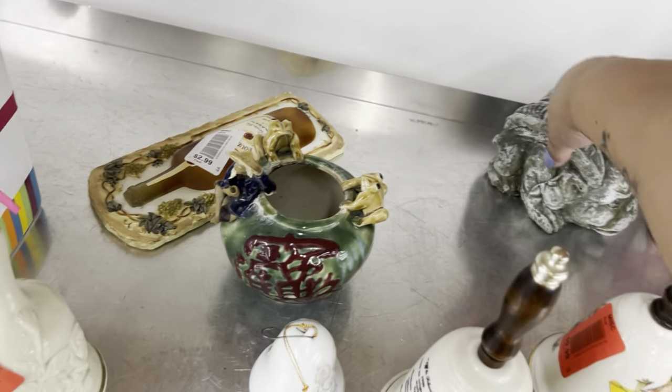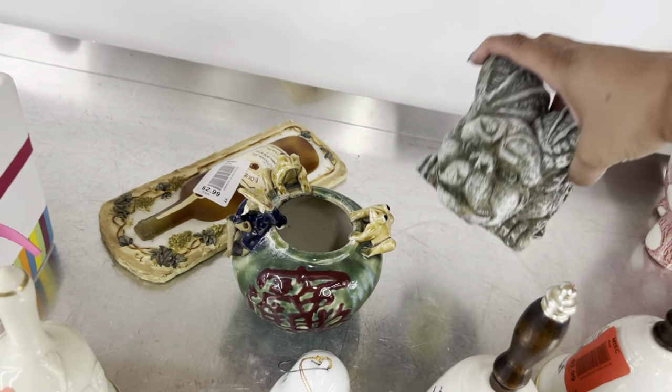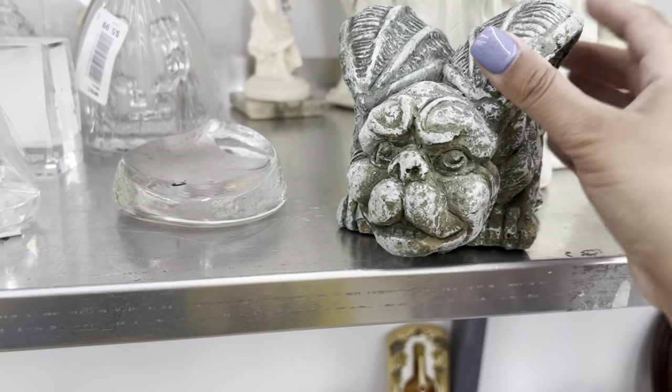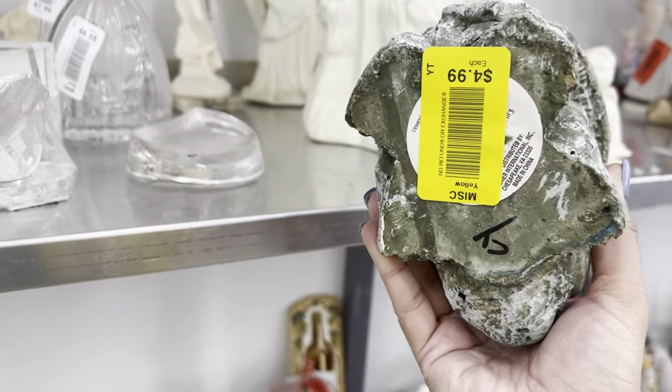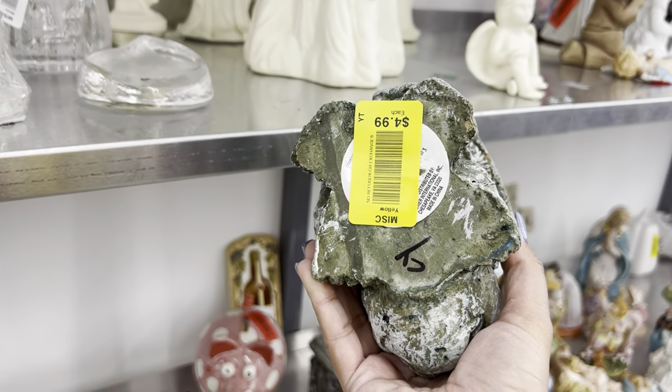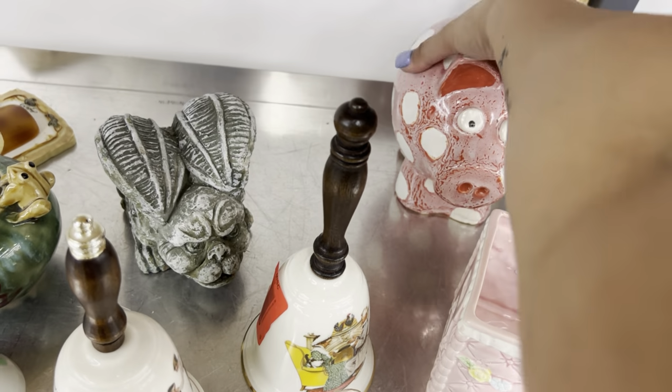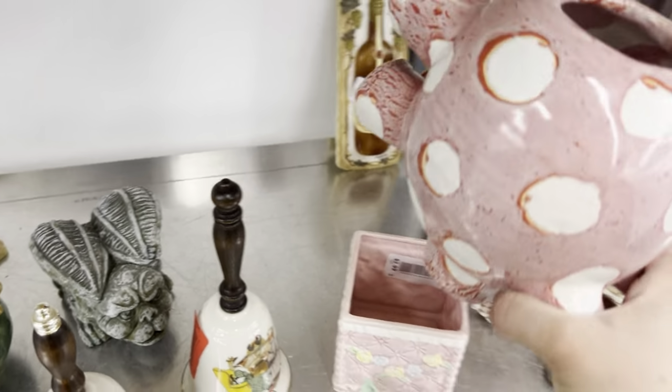Are those gargoyles? Oh my gosh, be stone, please. Yeah, this is actually really cool, but it has chips on it. Maybe it's intentional chipping, I don't know. It's definitely newer, so we will leave that. And this pig is kind of cool. This project piece pig here is really neato.